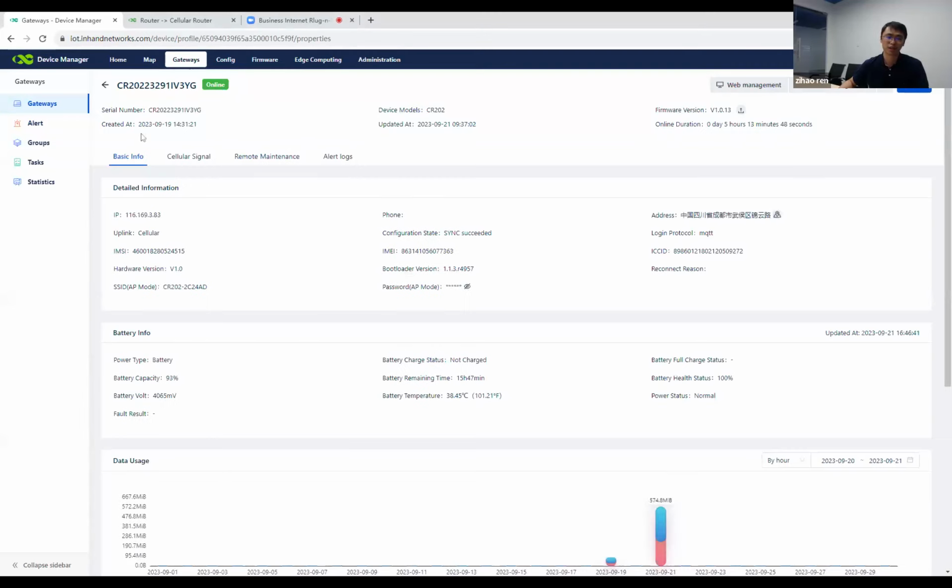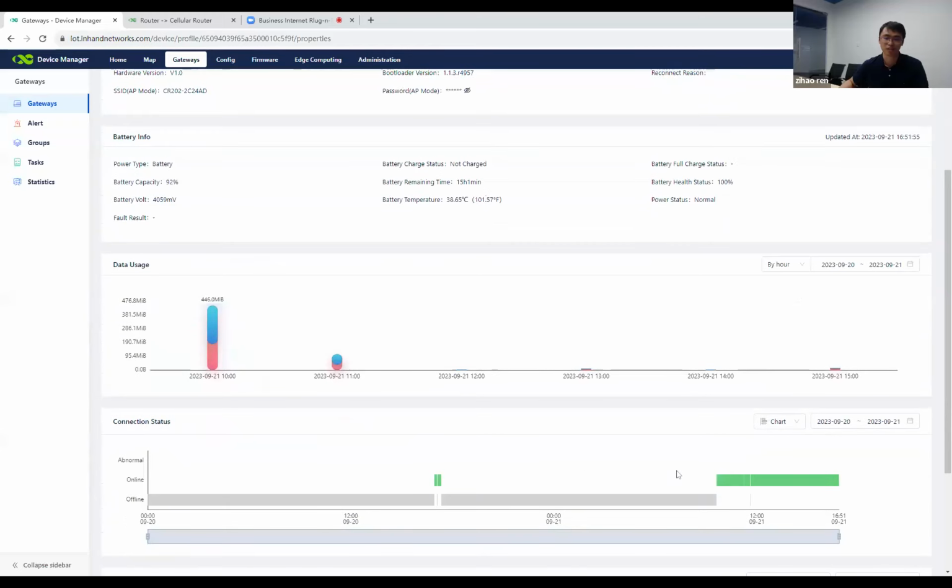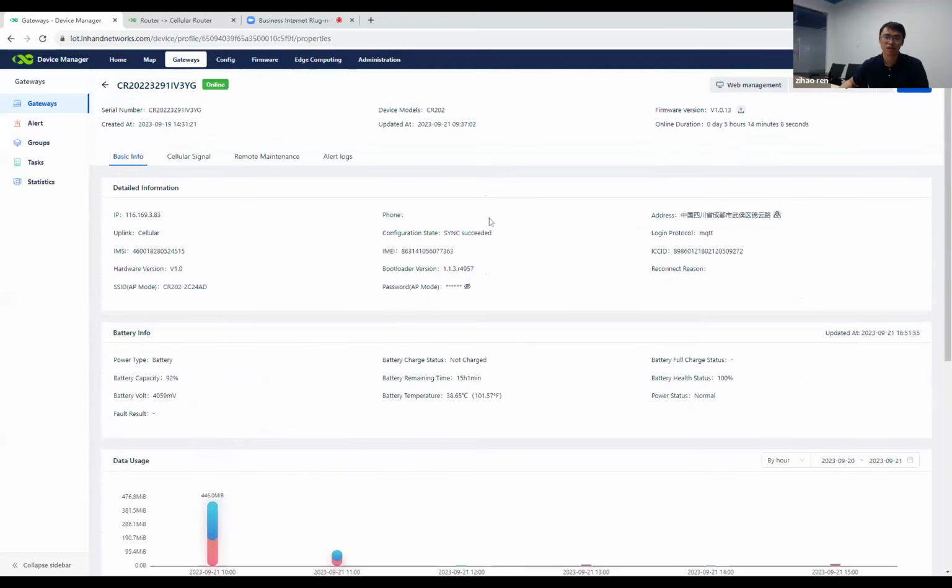When clicking in, here is some detailed information about the devices, like serial number, firmware version, connection online time, and also information about the cellular network, battery information, data usage, and connection states. And besides checking the state of the devices, Device Manager also provides remote configuration to remotely manage all the devices.